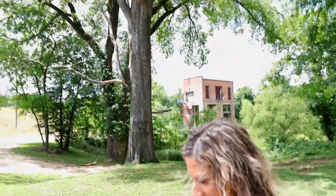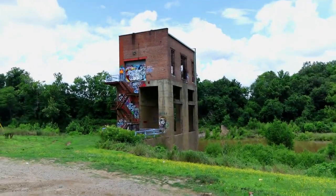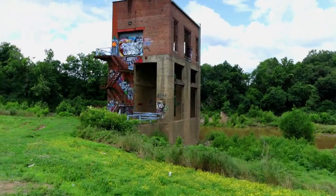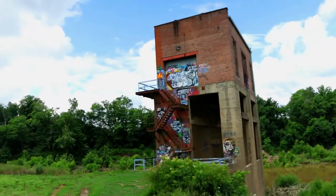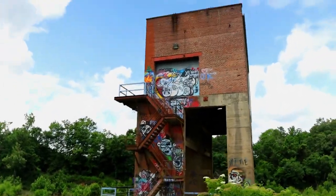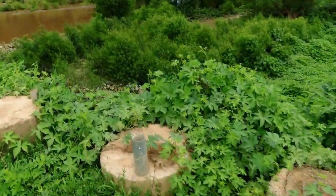So we're going to go ahead and take a look at this dam, but it's right over there, ladies and gents. I'm excited. Let's do this. Oh, that's cool. This is the Deep River Dam Complex. And I see there's actual still ruins on the other side of the river. Wow, this is really, really cool. Not sure what all this was.